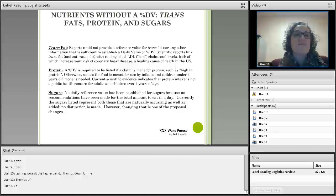Protein, a percent daily value is required to be listed if a claim is made for protein, such as them saying on the packaging, this product is high in protein. Otherwise, unless the food is meant to be used by infants and children under the age of 4, none is needed. Current scientific evidence indicates that protein is not a public health concern for adults and children over the age of 4, so it's not required there.